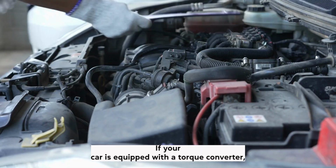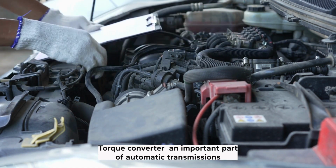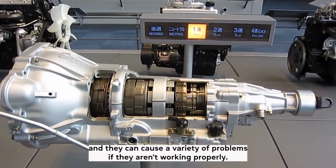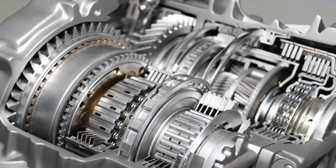Bad torque converter symptoms, 4 signs to look for. If your car is equipped with a torque converter, you may be wondering what bad torque converter symptoms look like. Torque converters are an important part of automatic transmissions, and they can cause a variety of problems if they aren't working properly. Here are 4 signs to look for that may indicate a problem with your torque converter.